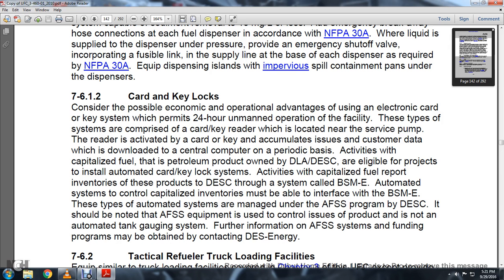Activities capitalized in fuel with petroleum product owned by DLA DESC are eligible for projects that install the automatic key lock system. Activities of capitalized fuel report inventory of DESC products through the system called BSM-E, automated with the system control.